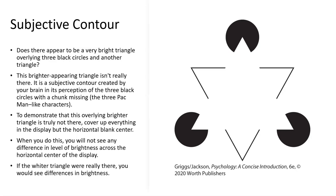Now, subjective contour refers to how our brains fill in information that doesn't really exist in the sensory signals that we're getting. So in this example of an image, the question you could ask is, is there a very bright white triangle that is on top of the black circles in another triangle? Well, in a literal sense, no. What there is, is space. But as you stare at it, you might notice that your brain is inserting lines to complete that triangle. So that's what's referred to as subjective contour.